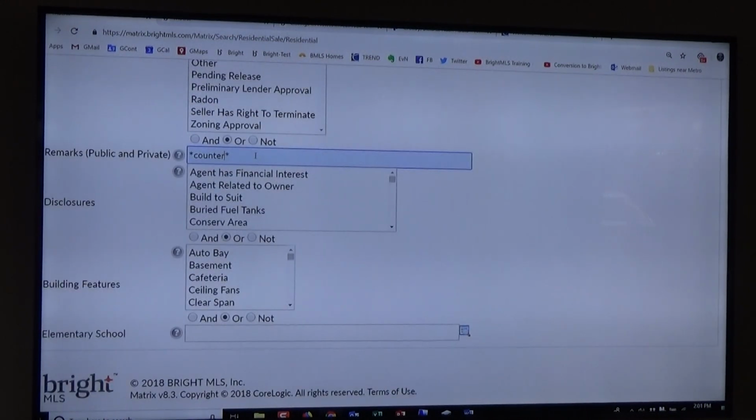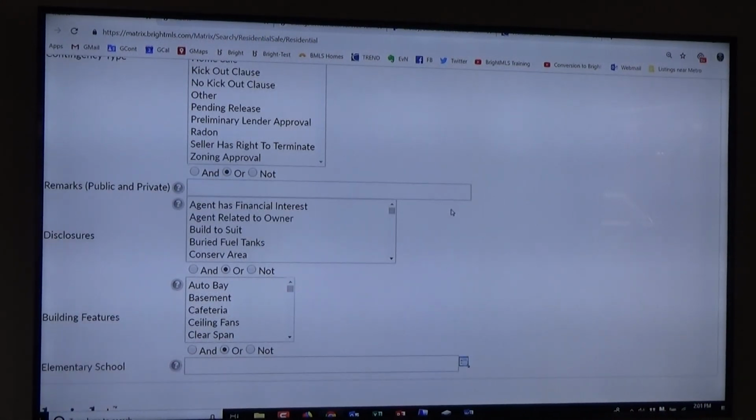And you're searching remarks. By the way, in this program, you can add up to 4,000 characters for your agent and your public remarks now. Now, that's a lot. 4,000 characters. We increased it in a really big way. Doesn't mean you should do it, right? Too many characters is too many.